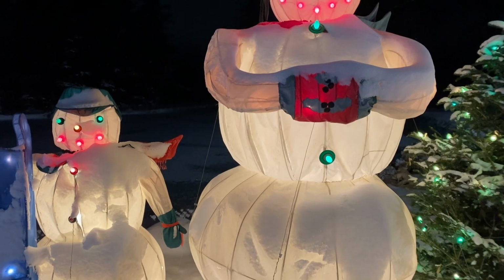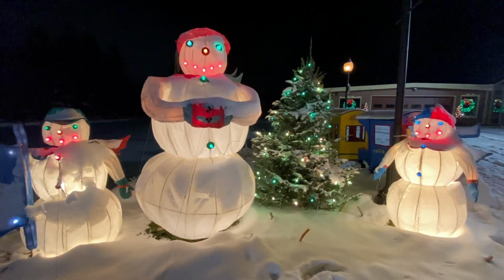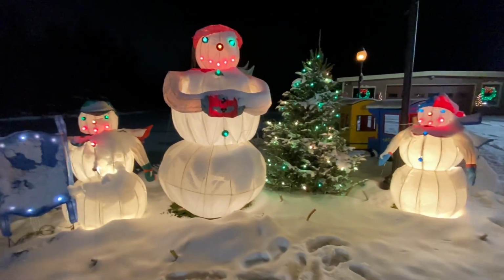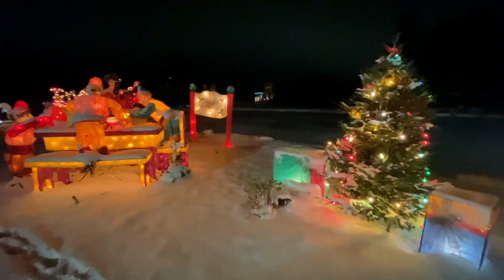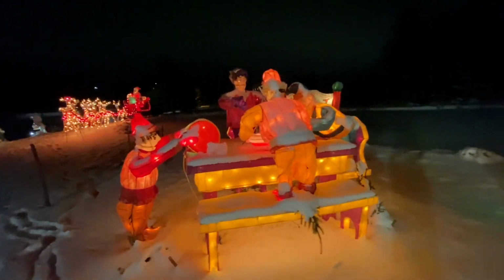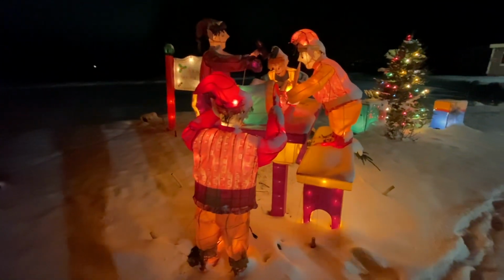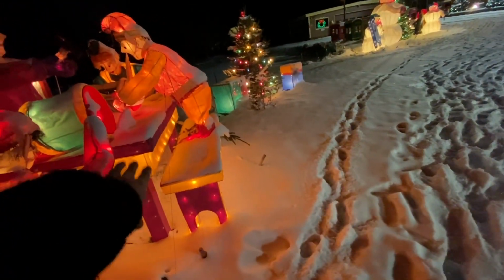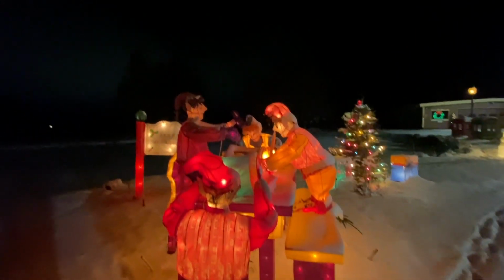What is this, Frosty the Snowman and his army? Is this Frosty and his army? Daddy and kids, you guys. Good old Frosty, Daddy and kids. Look, it's Santa's workshop. Look, they're just working away, you guys. Cool how the table is made with lights, and everything else. They built those. I don't know how they did it, but it's really cool.